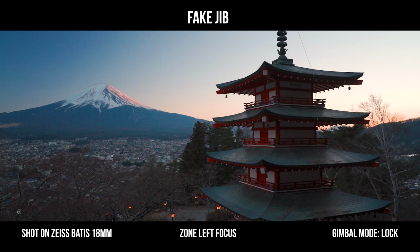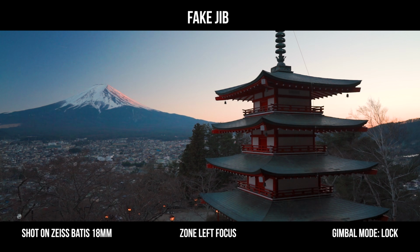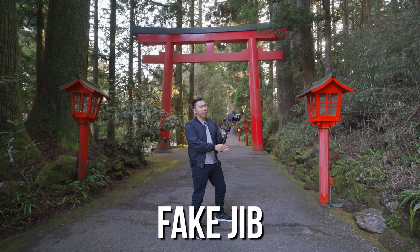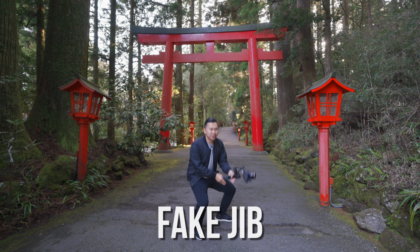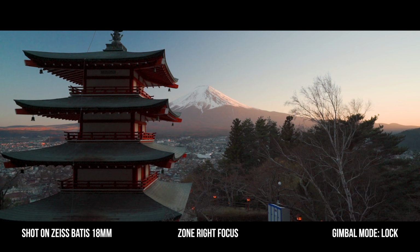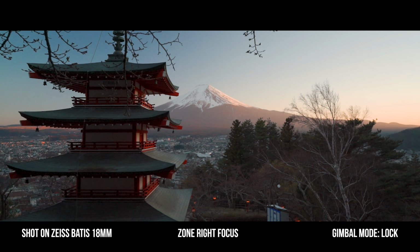And for our final technique for today, I call this my fake jib shot, in which we start the scene from the bottom and bring it to the top, or vice versa, from the top to the bottom. Now obviously we cannot reach the same height an actual jib can, but by mimicking even the smallest motion, we're already making the shot a lot more interesting. The best gimbal mode to be in is lock mode when performing the fake jib shot.